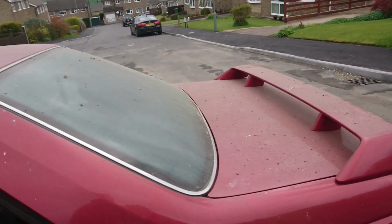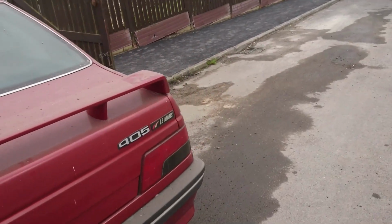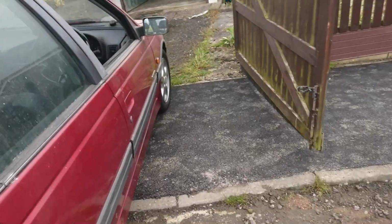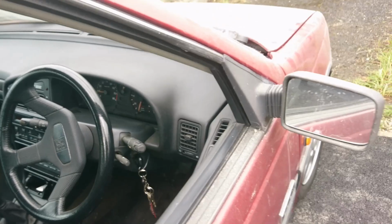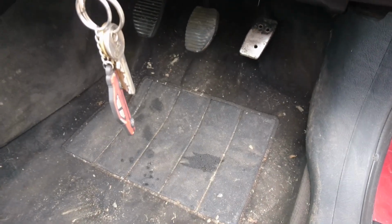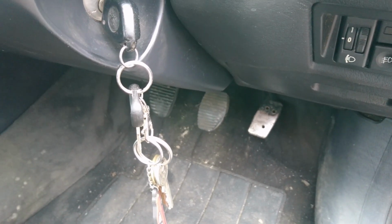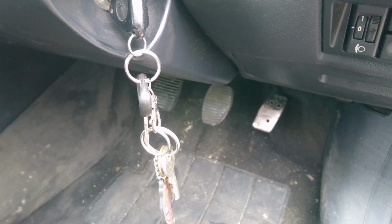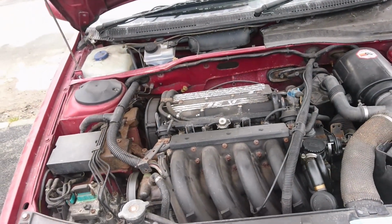There we go. Hopefully the bonnet pull is on the driver's side in this. See if that oil's warming up nicely. And it's still down there. Okay, just find a bonnet release and then we will have a look at the 2-litre engine that lies underneath. Unlike a 406, you don't get hydraulic struts.